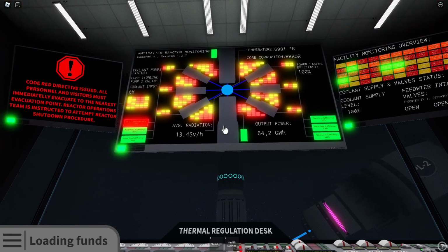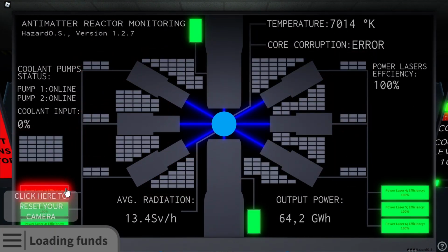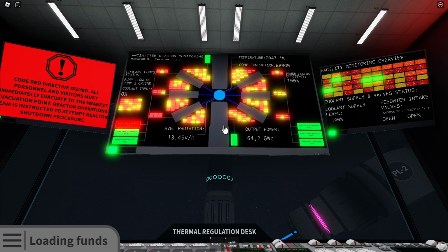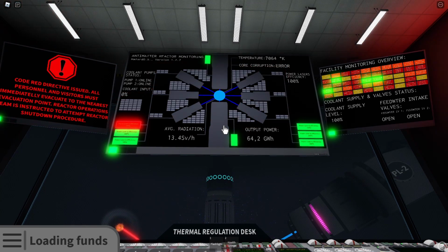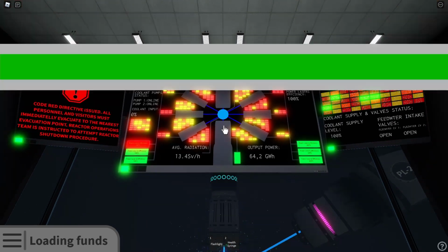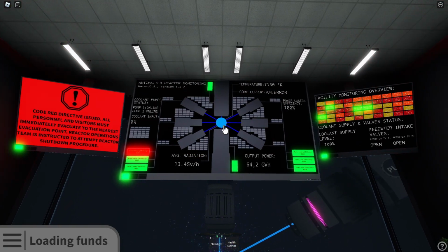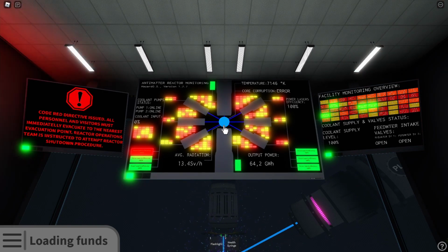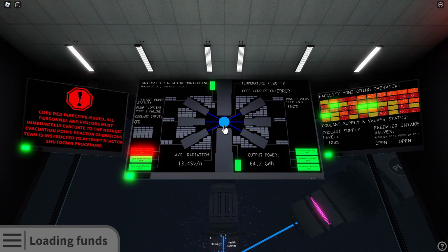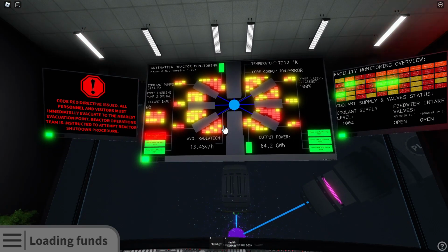Attention, administrative personnel. Evacuate sector D and E immediately. Attention. The Hazardos Central has ordered Code 16. Emergency instructions have been sent to all inhabited areas within 75 kilometers radius of the facility.